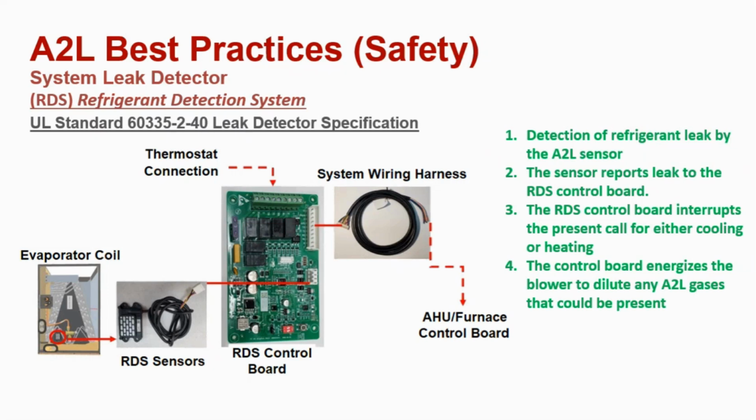So this board will come mounted on the evaporator coil in a shipping position. That is not where it's going to be, because it's going to be in your way. So you will take that board off. You can mount it on the side of the furnace, on the side of the coil. Just be careful where you put it. Don't put long sheet metal screws through. Or you can mount it on a wall someplace between the evaporator coil and your furnace or air handler control board. Because your thermostat connections will come into this board. And then there will be a wiring harness that will come out of that board, which will hook up to your furnace. So that once again, if it detects anything, it will energize the blower and shut off your Y or your W call.